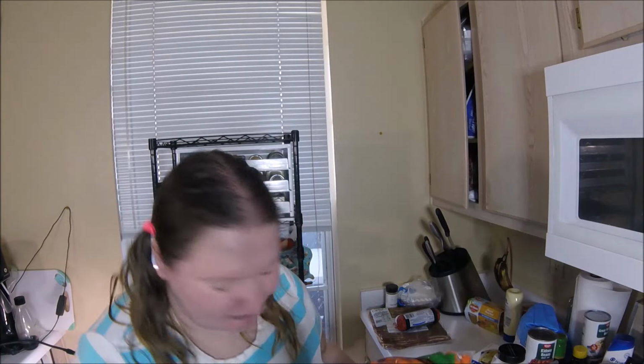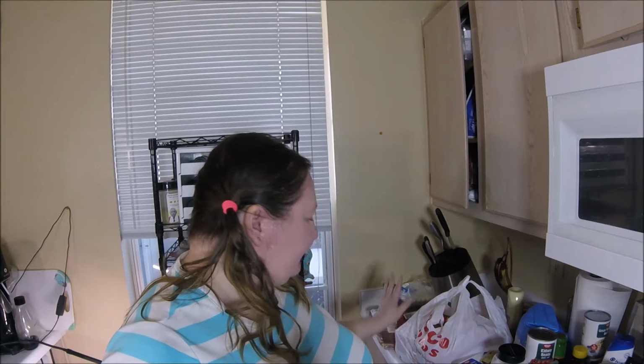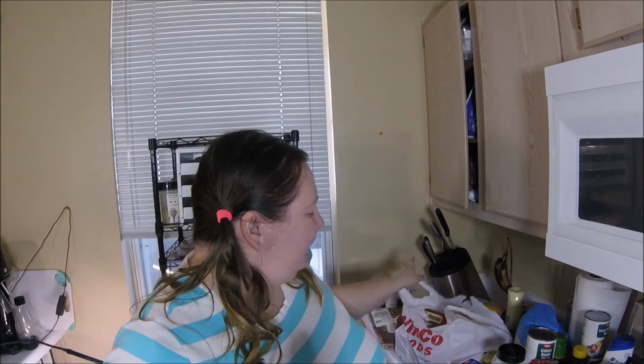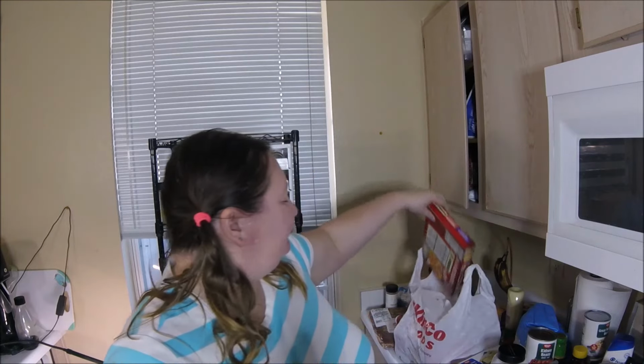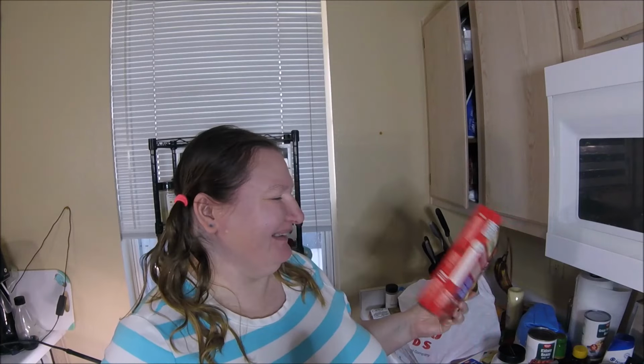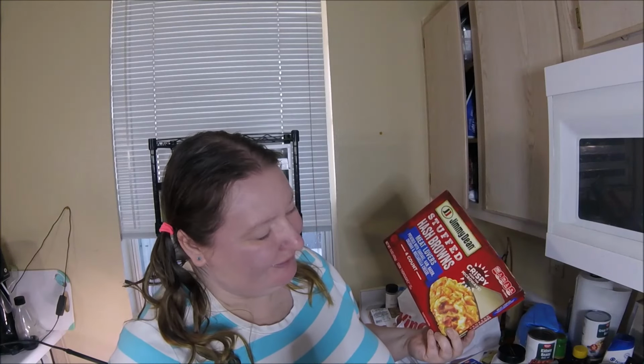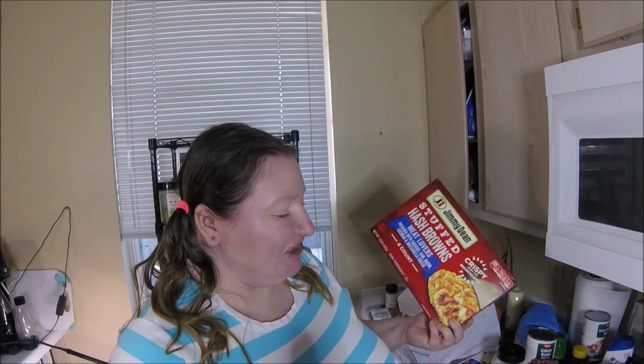And then finishing off that bag, we have some good old-fashioned baby carrots. We definitely go through a lot of carrots in this household. And then we do have one final bag, albeit quite a small little bag. And this is our freezer stuff. First up, we have the little stuffed hash browns, which are such a guilty pleasure for me. It's a garbage food. You can taste the cheese sauce and the sausage and whatnot. But sometimes that's just an itch you've got to scratch.